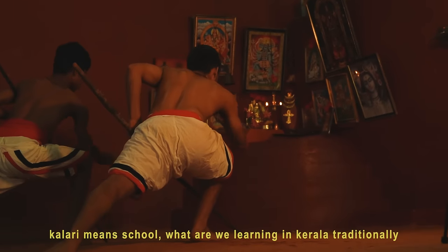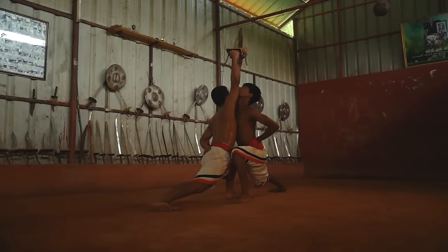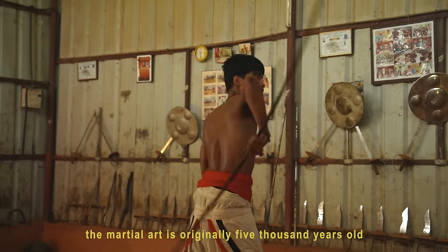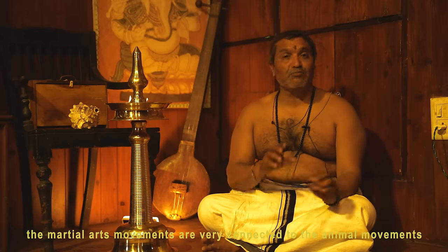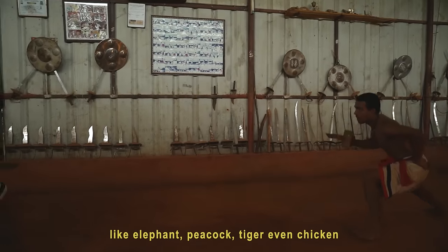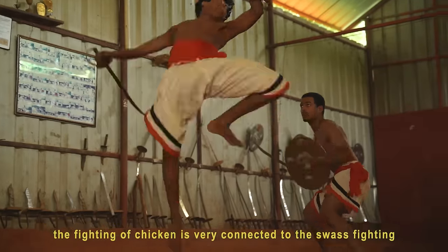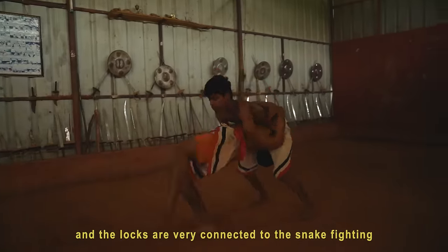Kalari means the school, whatever we learn in Kerala traditionally. Payattu means fighting. So the full form of Kalaripayattu is school of fighting. The martial art originally has more than 5,000 years of history. And each martial art movement is very connected to animal movements, like elephant, peacock, tiger, even chicken. The fighting of chicken is also very connected to sword fighting. And the locks are also connected to snake fighting.